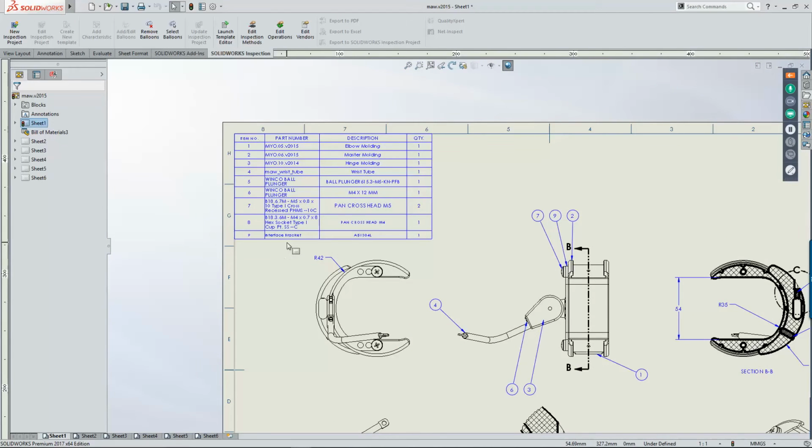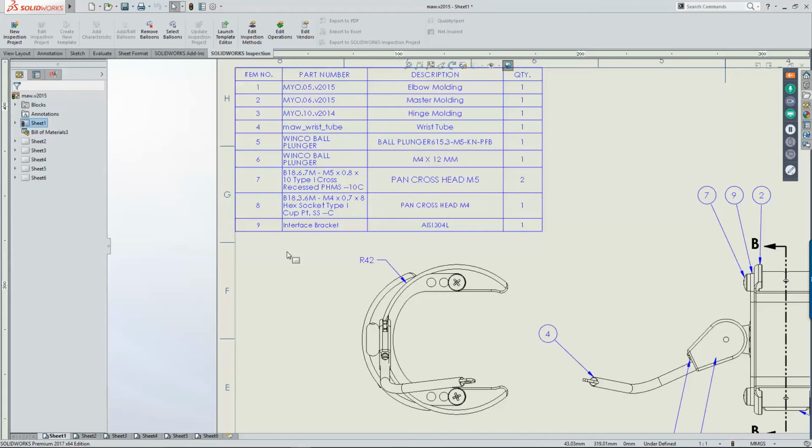Now up here in the upper left, there's a couple of things I want to note. First of all, when you get into tables, you can now lock the column widths of these tables so that the user wouldn't be able to go ahead and pull them wider or make them more narrow. It gives us a lot more control over formatting from drawing to drawing.